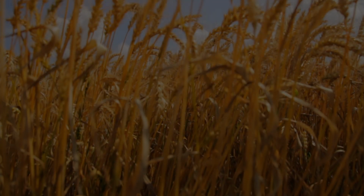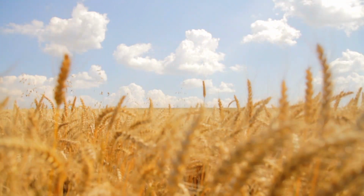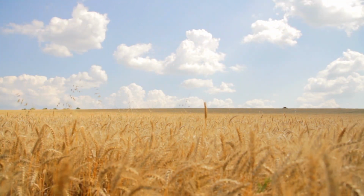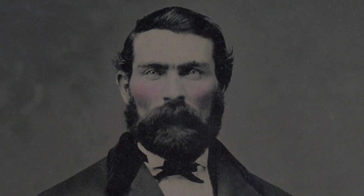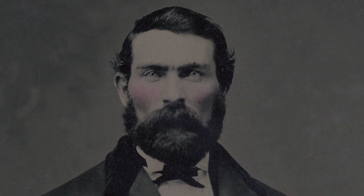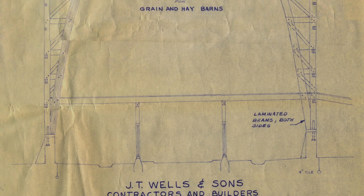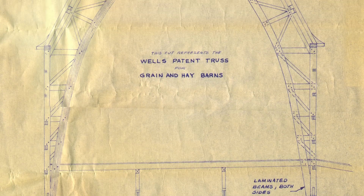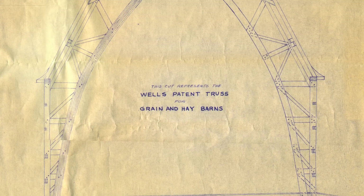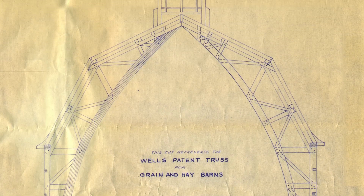During the late 19th century, the rich agricultural landscape of Wheatland, New York, gave rise to the architectural ingenuity of Garbett native John Talcott Wells Sr. With no formal training as an architect, Wells broke away from post and beam construction by developing and patenting an innovative truss system. Designed to balance outward and inward forces, these trusses created soaring, open interior storage spaces.